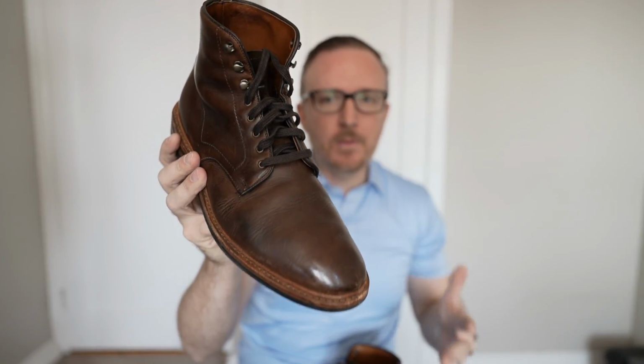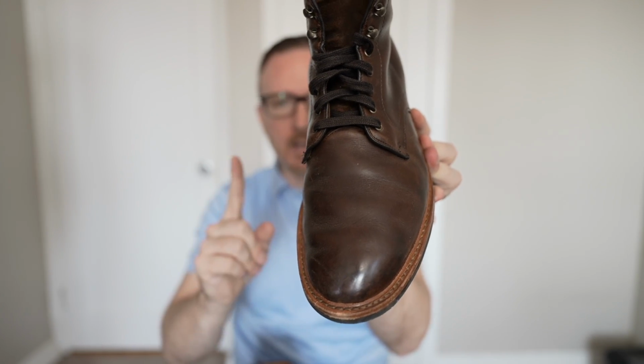Now, outside in the winter in New York City, they're fine. You want a pair of shoes or boots that's actually going to be nice and warm. But as soon as you step inside and they have the heat on, that's when these boots got way too hot for me. And I was just wearing normal plain Jane cotton socks. I wasn't wearing any wool socks. So that's con number one.